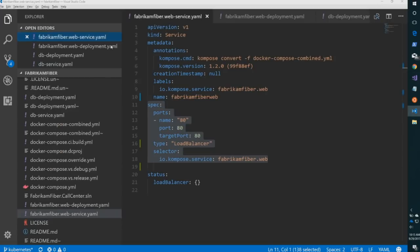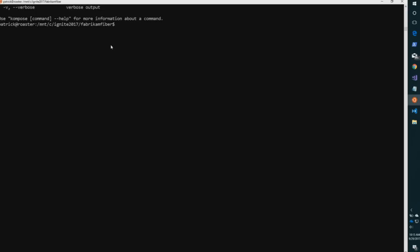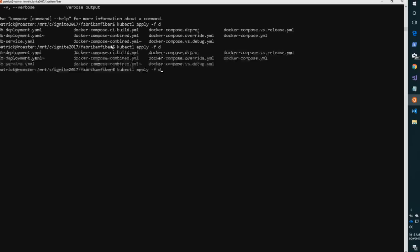So since all those files are code, I'm just going to use them as is. So I'm going to do kubectl apply -f tb deployment. So I'm going to deploy the database stuff first. It doesn't actually matter what order I start these in, because if they fail, it'll just restart them until they succeed, but I'll get to success faster if I just deploy them this way.